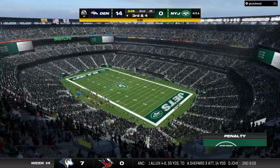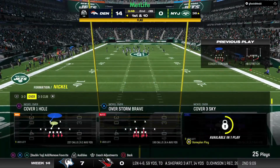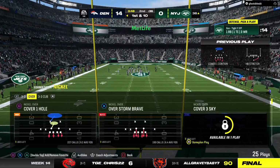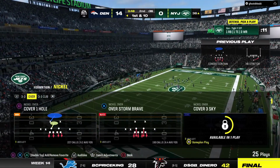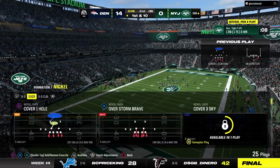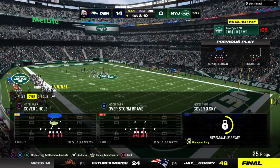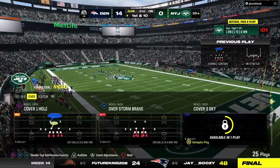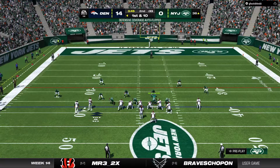Oh, and the hard count might have got him. This might be a first down. And that'll be a free 5 yards for the offense. Just like a tennis match, that's just an unforced error. Stay alert, don't jump early, and give them free yardage. After the penalty, a fresh set of downs. It's 1st and 10.